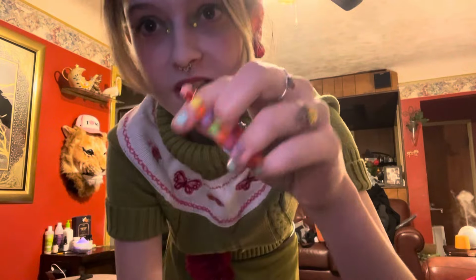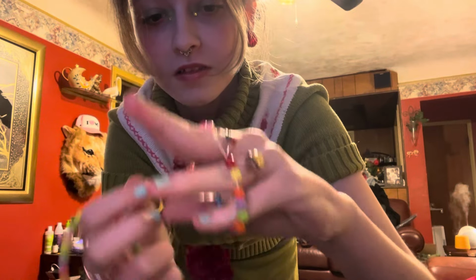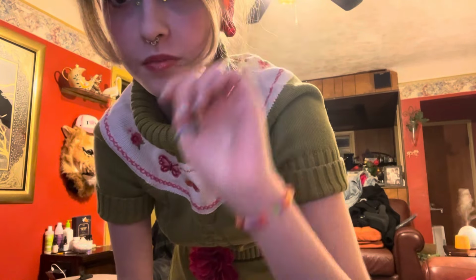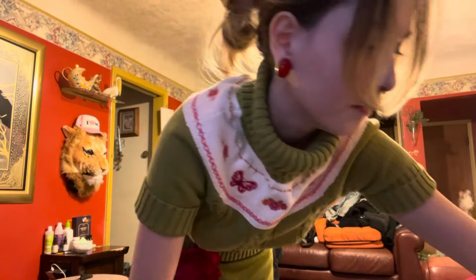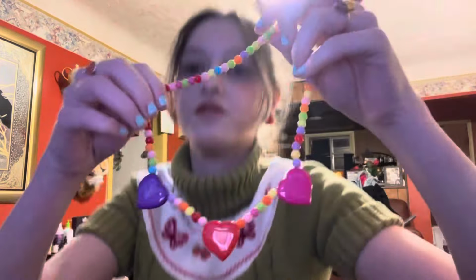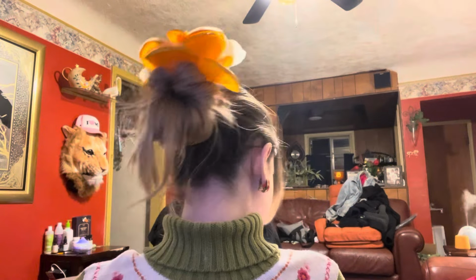So it also comes with this bracelet here, which let me show you. Just like a simple cute bracelet. I would wear this as like an anklet or a bracelet, but you know, not right now. But yeah, it comes with this beautiful necklace. Okay. Oh, I was going to put it on, but look at my hair. So I'm actually not going to put these on. Okay. But you will see them on me.